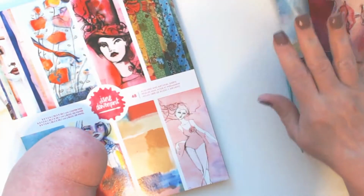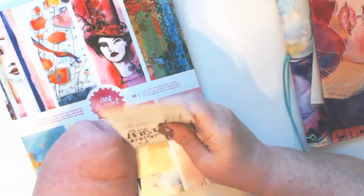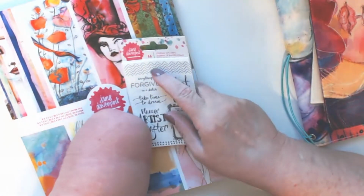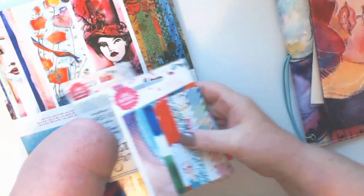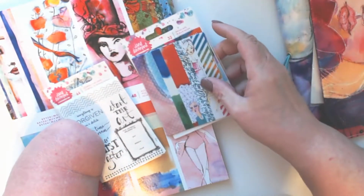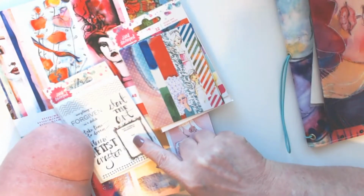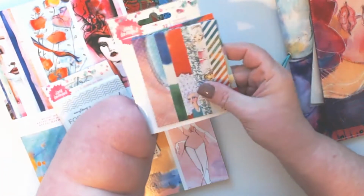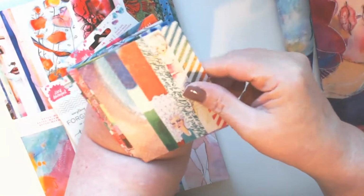The other thing I could not get is washi tape. I really wanted her faces washi tape, you know, the eyes and all of that, but the store did not have this. The only ones I could find are these little sheets. So these are washi tape strips, and these are the journal tape strips. And I took them out of their packaging. And so here we go.